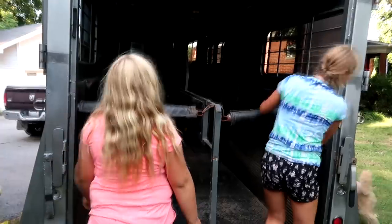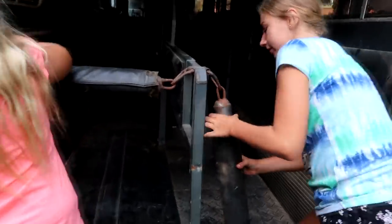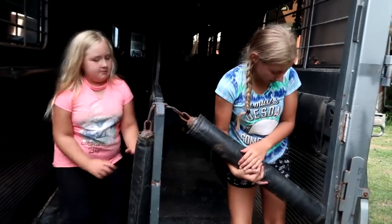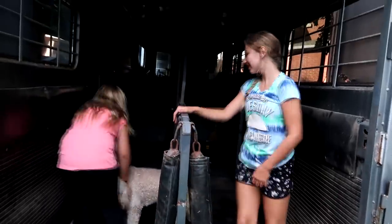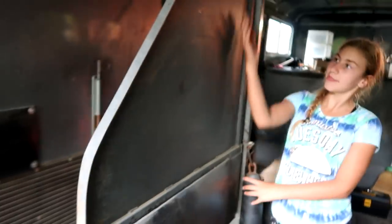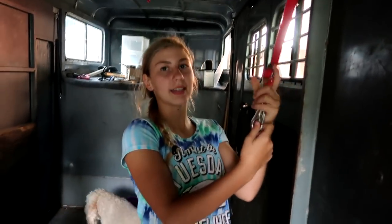Going in, you have the nice little lights walking in. These are the butt bumpers. Basically. Here's the side bumpers, so that when they go, it needs to be clean still. We got it yesterday. I love that they have this tall divider in the top. And then, it didn't come with this, but these are ours that we bought.